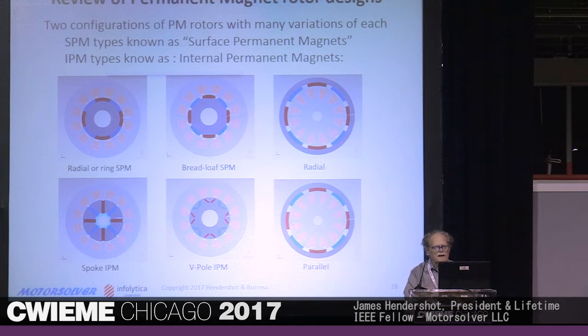So let's look at different permanent magnet motor designs. Here are all the main possibilities. You can have the magnets on the outside, those are called SPMs, surface magnet machines, and you can have magnets internal, which is called IPMs. The lower left-hand corner is a spoke-type motor. That's very famous now, becoming more and more popular. Back 20 years ago, Fanuc made 45,000 servo motors a month using that technology with ceramic magnets as spokes.